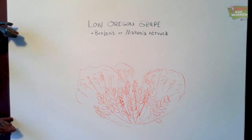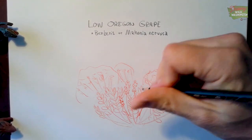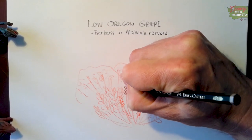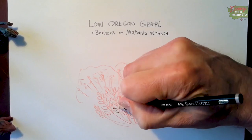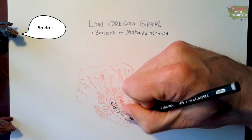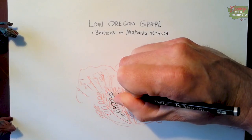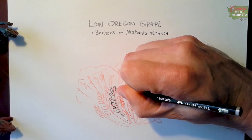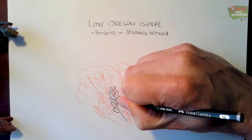Okay, so these are some low Oregon grapes. Again, the fruit, not sweet. I don't know why they call them grapes. They look like grapes. Must be an Oregon thing. And the leaves have a little bit of a prickly edge to them. So I'm just going to draw one stem and show you what they would all look like. And rather than go back and detail every single one of these leaves for you, I'll let you extrapolate from what I'm doing here.